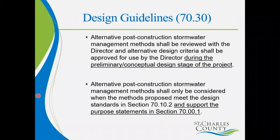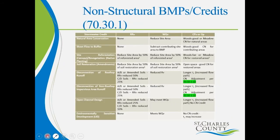Again, any alternative methods that we're going to allow need to meet the design standards of section 7010 and 7010.2, and they need to support those purpose statements that we went through in section 70.00.1 earlier. That is important to us. So don't give us something that's that hole in the ground that's going to hold water for 48 hours and never establish plants. That doesn't meet our purpose.